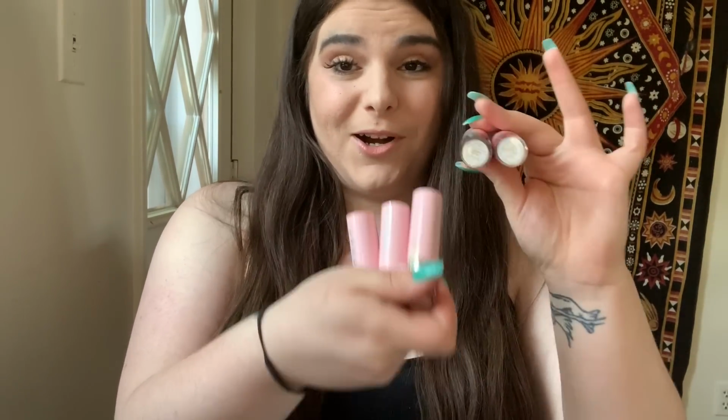Next, I want to talk about the Lorac Alter Ego lipsticks. I ended up getting the Mod Goddess set, volume 2. I have them all right here. There's 5 of them, and I love these. I think these are so pretty.